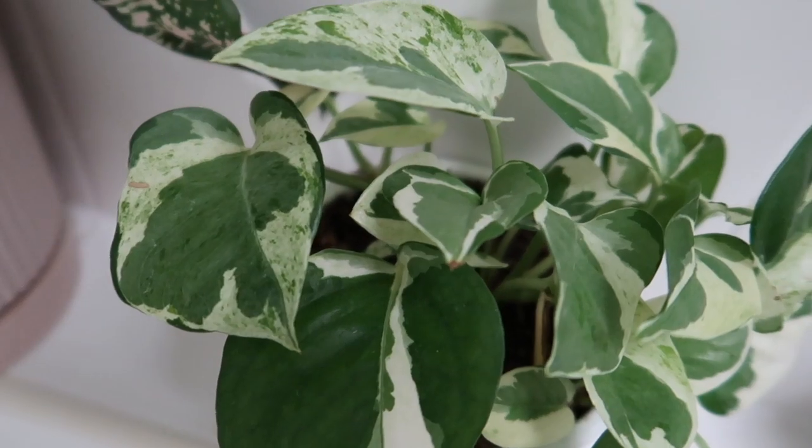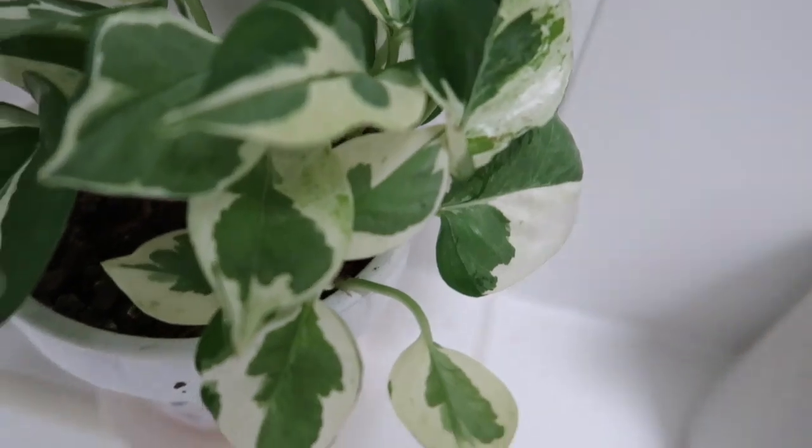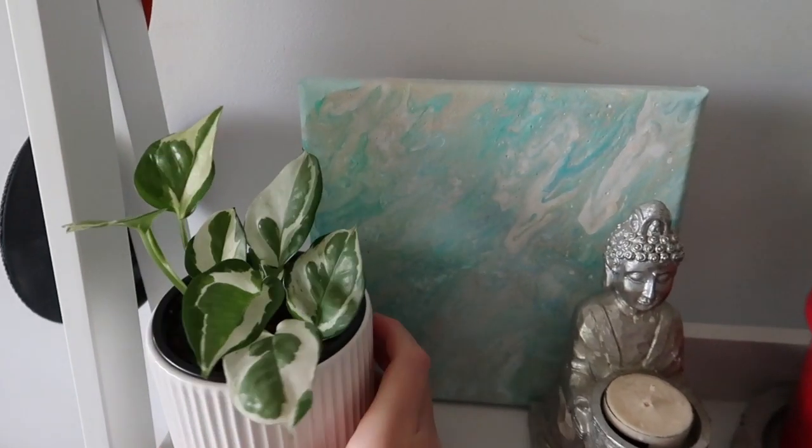I also have a pothos which is a Snow Queen pothos. These ones are so beautiful. They've got wide variegated leaves, and I have a few of them. I bought the main plant, which is in my bathroom, and then I've propagated from that as well. So that one's a really cute variation of a pothos. All the other ones I'm pretty sure are just golden pothos.